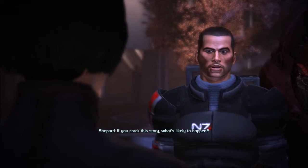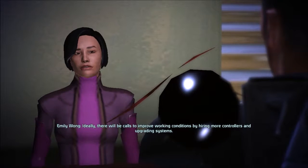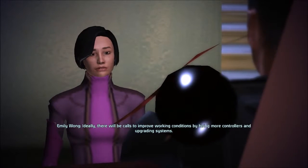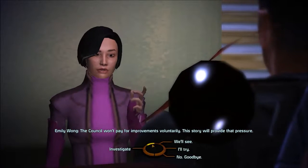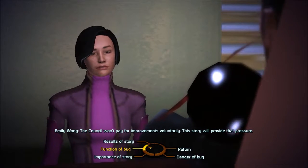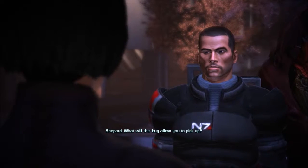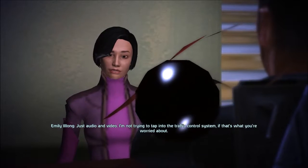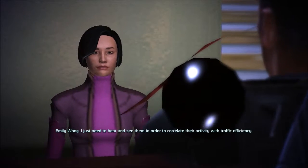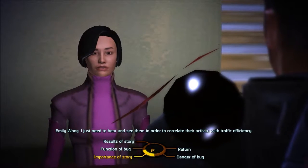If you crack this story, what's likely to happen? Is everything gonna go to hell? There will be calls to improve working conditions by hiring more controllers and upgrading systems. The Council won't pay for improvements voluntarily. This story will provide that pressure. What will this bug allow you to pick up? Pretty much everything they say, audio and video. I'm not trying to tap into the traffic control system if that's what you're worried about. I just need to hear and see them in order to correlate their activity with traffic efficiency.